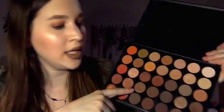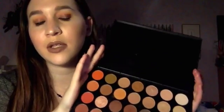Then for my lid shade, I went in with this color right here. I just decided to use a shimmery brown. I was going to use my Kat Von D Metal Crush shadow that I haven't used yet, but I'm planning to use that with my Kat Von D Shade and Light palette, which I might use tomorrow.